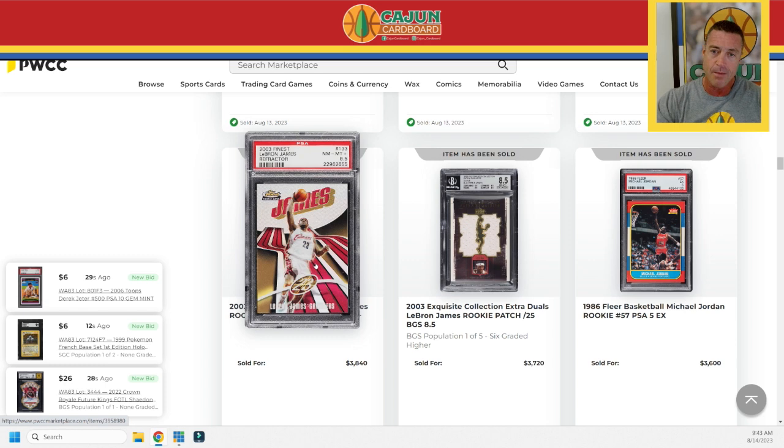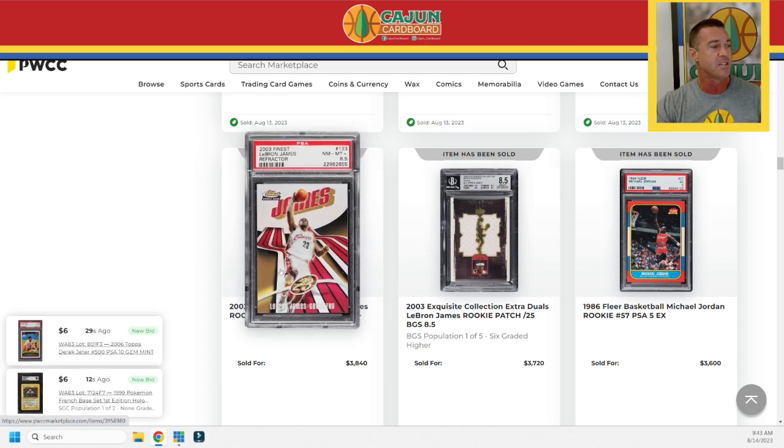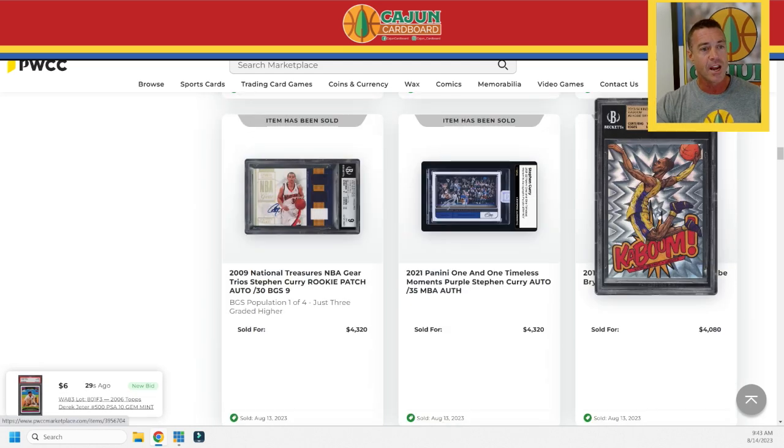Let's skip over here to the 2003 Finest LeBron James refractor, PSA 8.5. You know how people are with PSA half grades. They don't dig them, but these refractors are serial numbered to 250. This does 3,840.